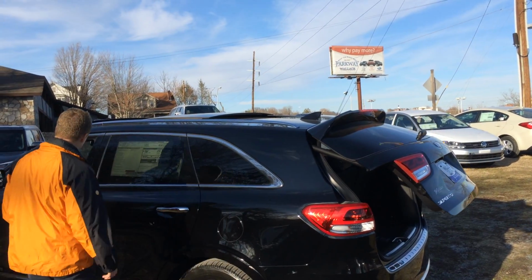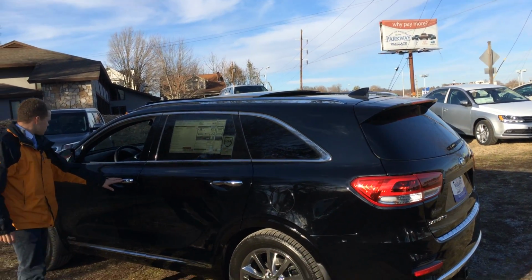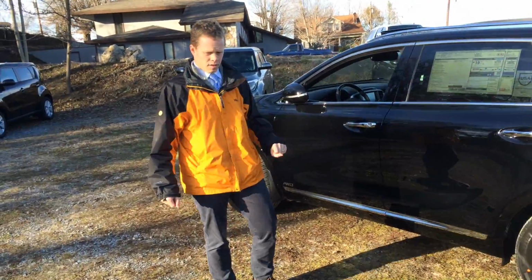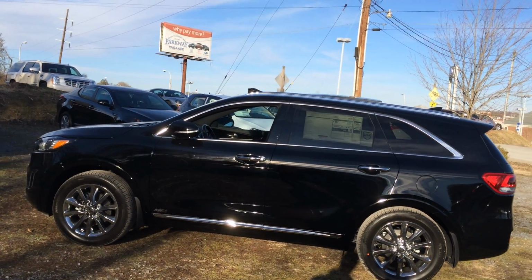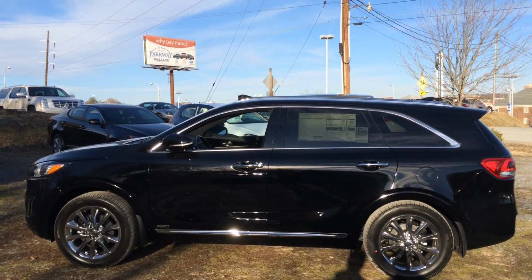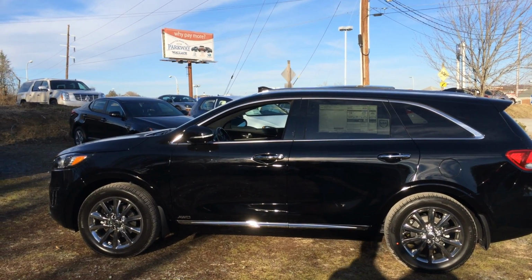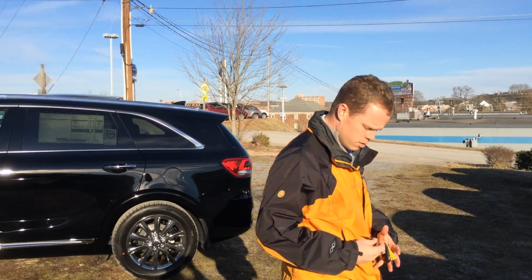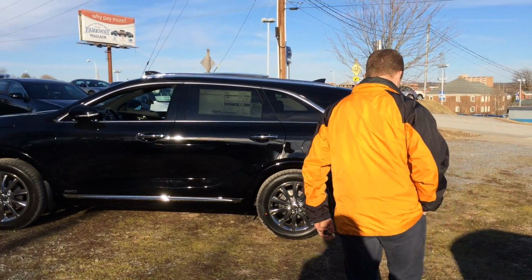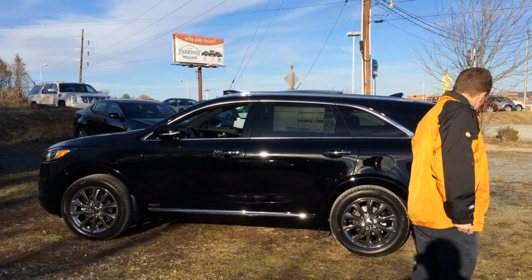So I'm going to shut it down. I'm going to press that to lock it. Last thing I want to show you is the smart lift gate. So you have to get away from the car for it to work. Hopefully it's forgotten by now. So I have the key in my pocket. I think I do. Nope. Yes, I have the key in my pocket.